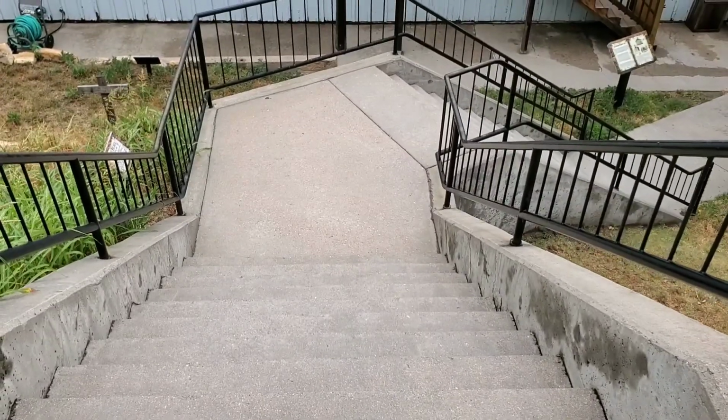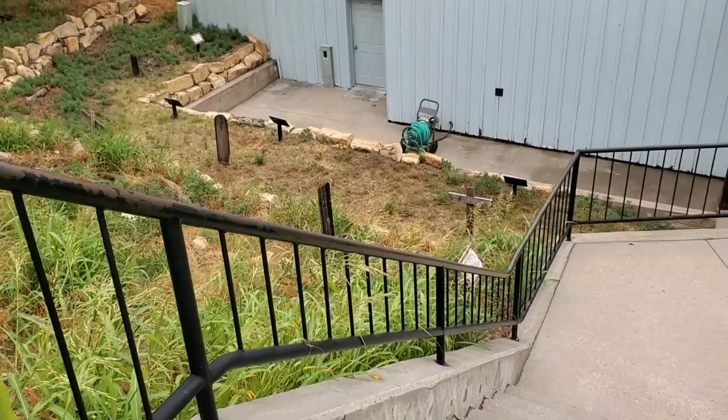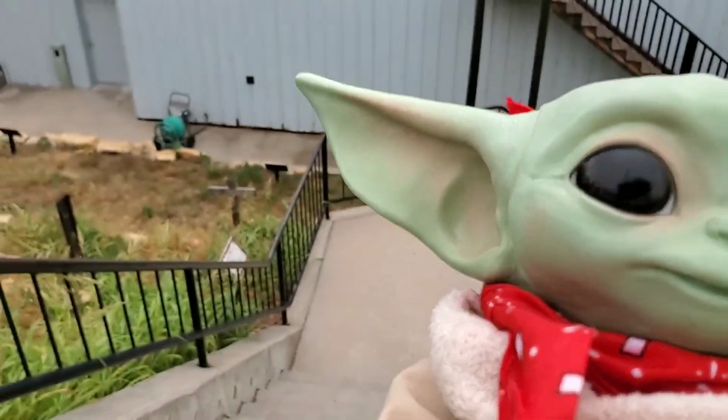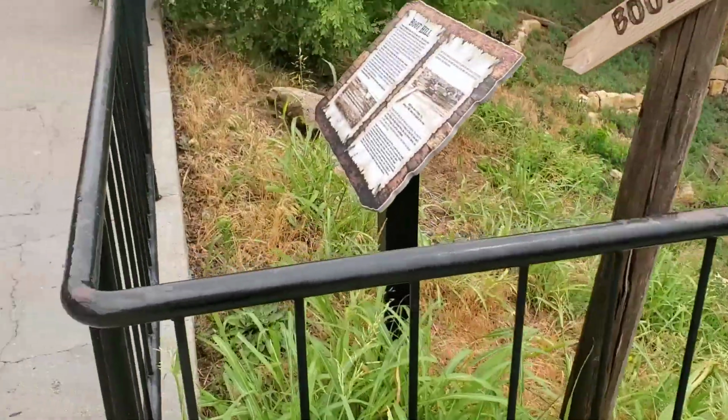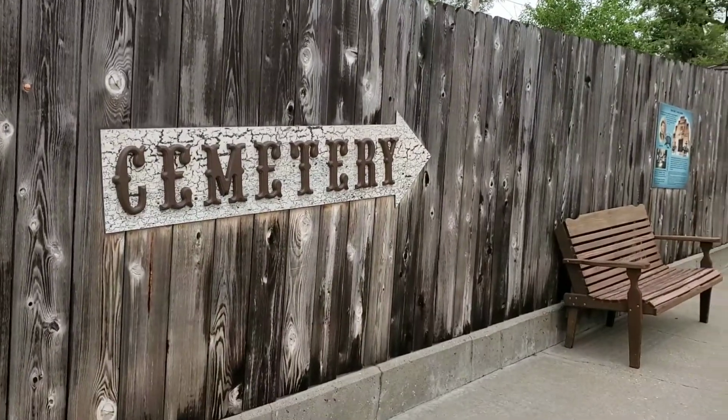That was quite the walk up the stairs. I think it was easier on you, little guy. Yeah. Well, it is pretty easy when you can just hover along. But we made it this way to the cemetery.